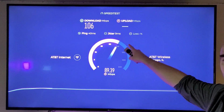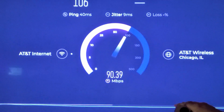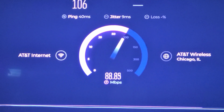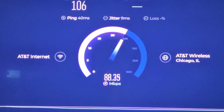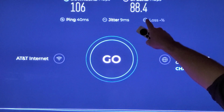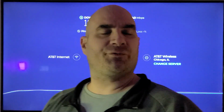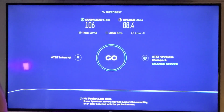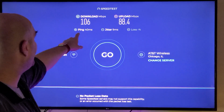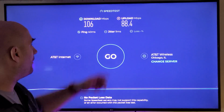But look at your upload speed, guys. This is where I want you to concentrate. And this is only 5G. This is not 5G Plus. If it connected to the 5G Plus, it might go up a little bit more than that. But 88.4 megabits per second on the upload. So in my area, for the same price that I would have been spending for the 75 megabits per second plan, I'm now getting 106 on the download speed, 88 on the upload speed.